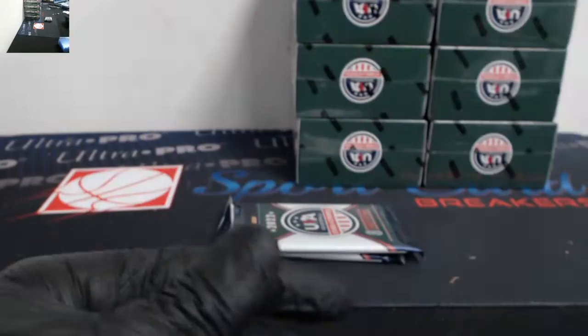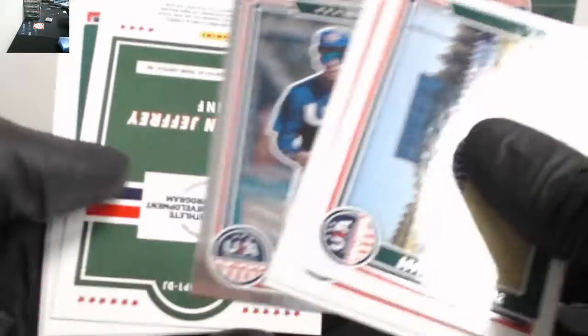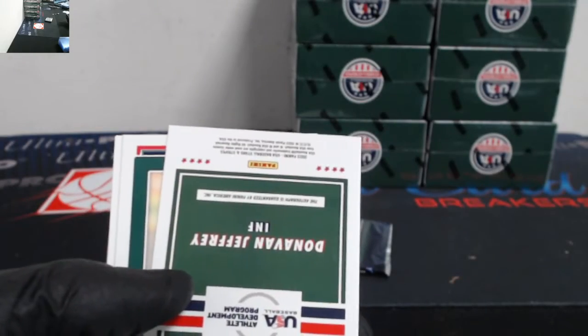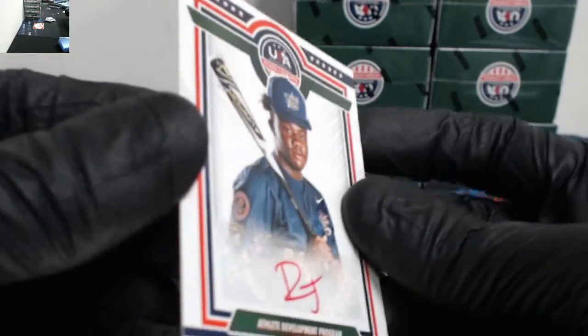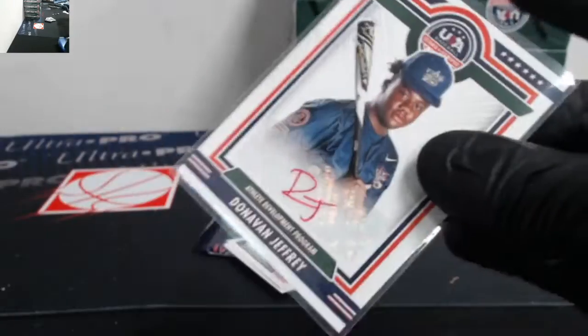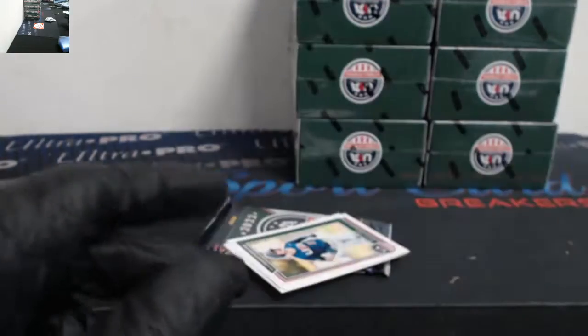Holiday Sproat and Griffin. I know. Huge card. Donovan Jeffrey. Ooh, to 10. Is that 1 of 10? Donovan Jeffrey. Hey, this is a good box, too. We're actually having a very good case.